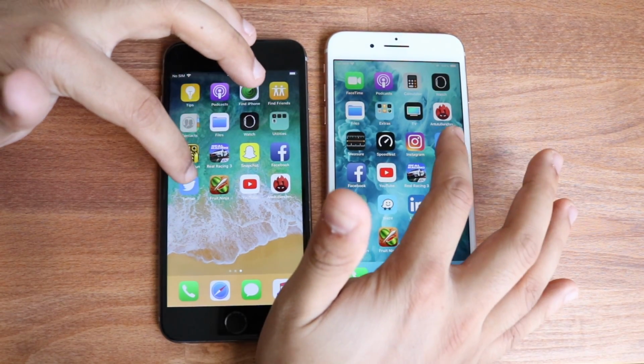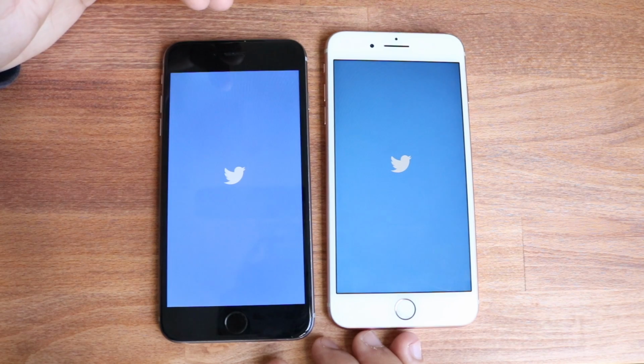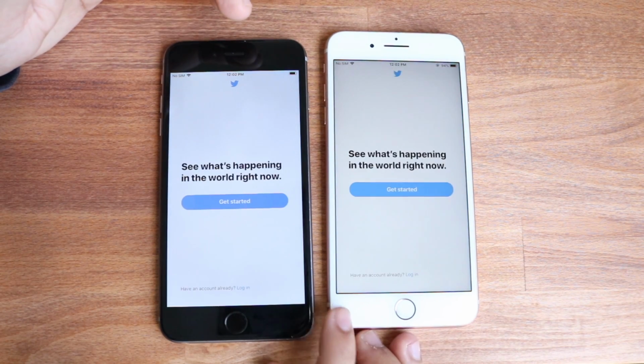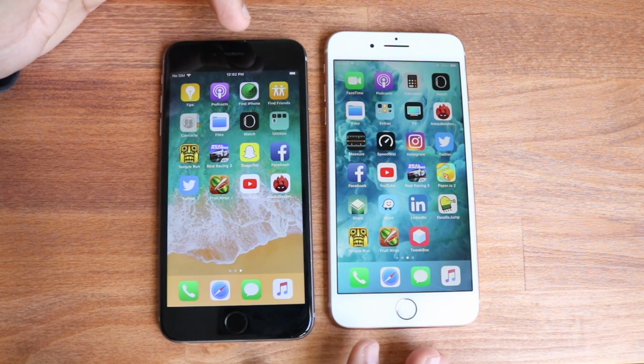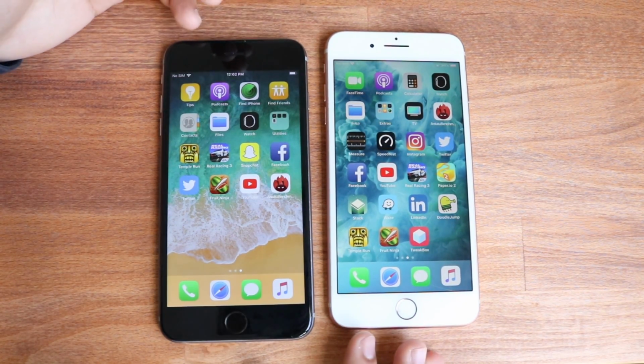Let's do Twitter. 3, 2, 1. And the 6S Plus again is faster. That's so weird. I don't know what's going on. I think the 6S Plus should be slower by this point, I would imagine.